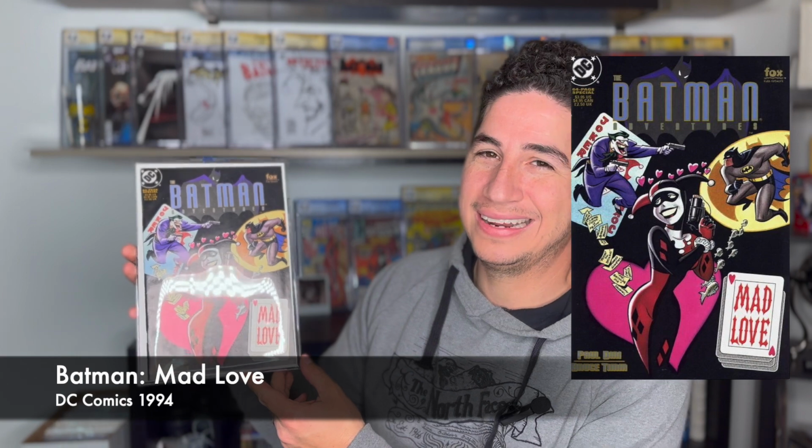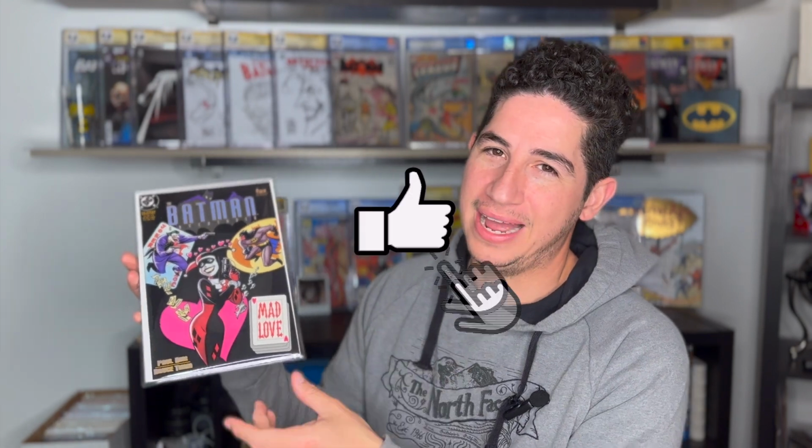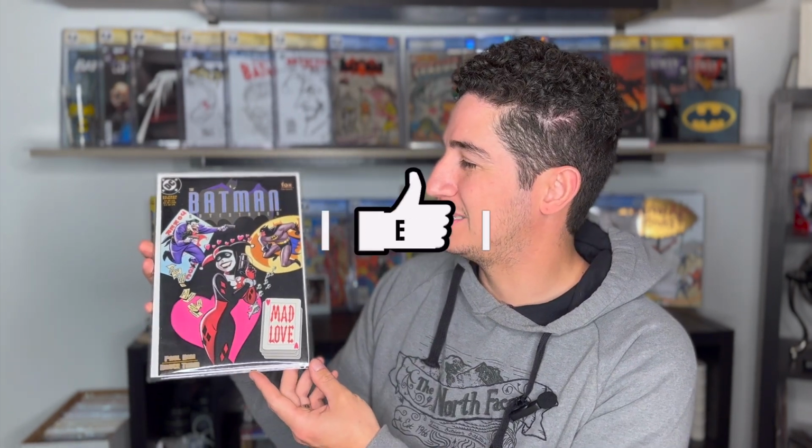What more iconic Harley Quinn storyline in comics other than Mad Love? Batman Adventures 12, of course, is always going to be that first comic appearance of Harley, but Mad Love really does just illuminate in great imagery and detail that relationship between her and the Joker. This one is very high grade. I'm going to be sending this one out to get slabbed up, and I'm going to add it up to some of my Harley books I have back over here as well.